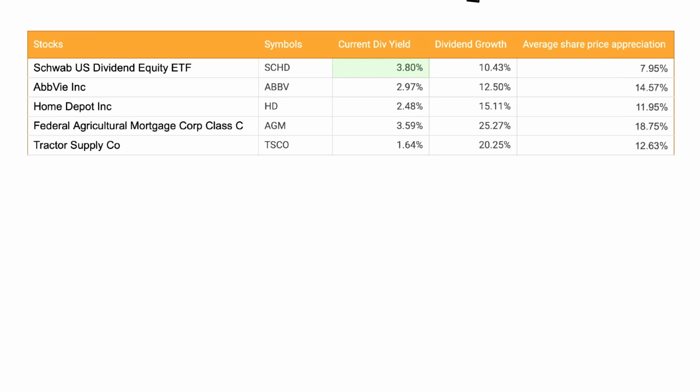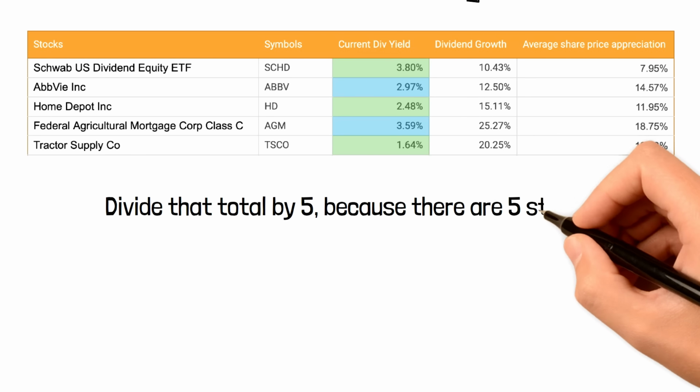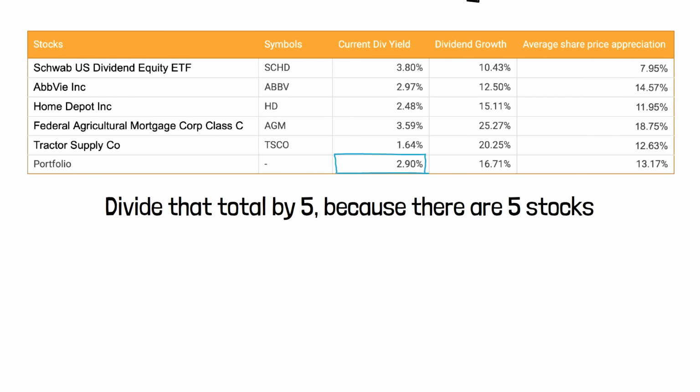In this case, SCHD has a yield of 3.8%, ABBV is at 2.97%, Home Depot is at 2.48%, AGM is at 3.59%, and Tractor Supply is at 1.64%. If you add those numbers together, you get 14.48%. Then you divide that total by 5 because there are 5 stocks. This gives you about 2.9%, and that is your portfolio's overall dividend yield.